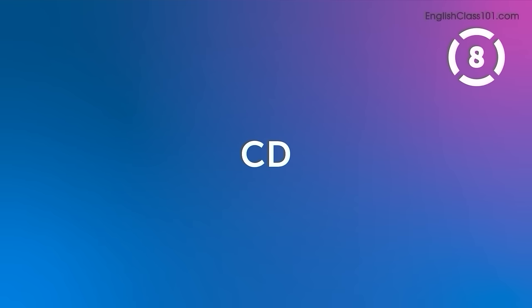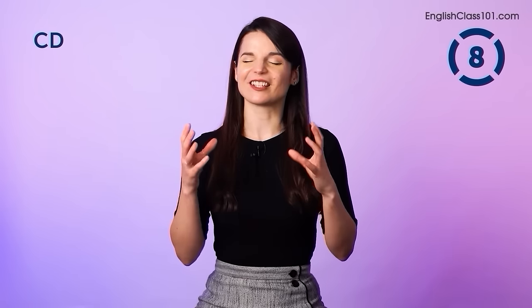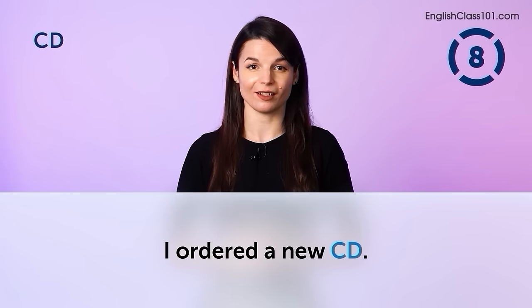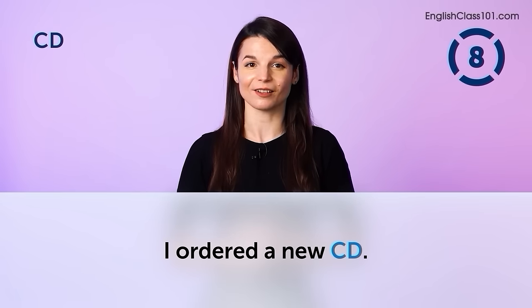CD. A CD is something that we used to use a lot to listen to music. CD means compact disc. A CD had an album of music from an artist, and you can listen to this even today by using a CD player or putting the CD in your computer. Here's an example. I ordered a new CD.